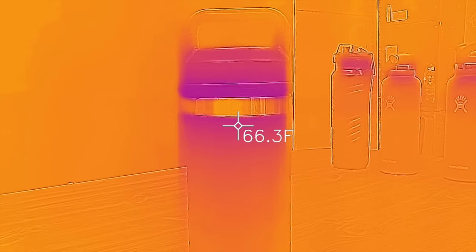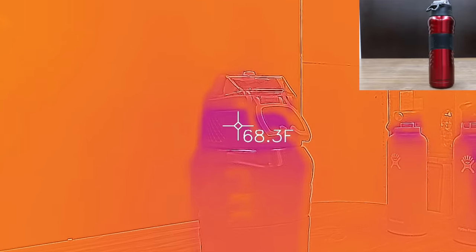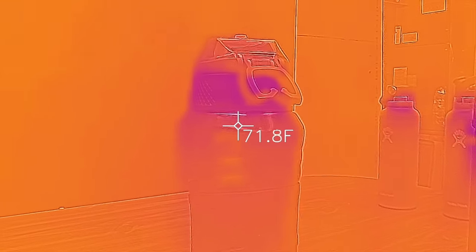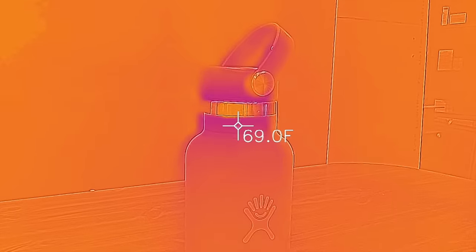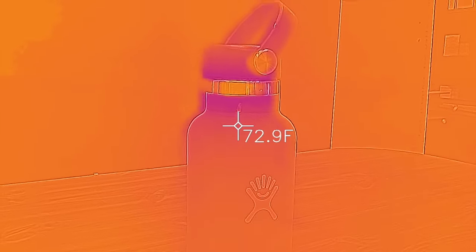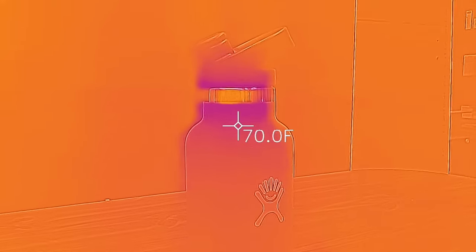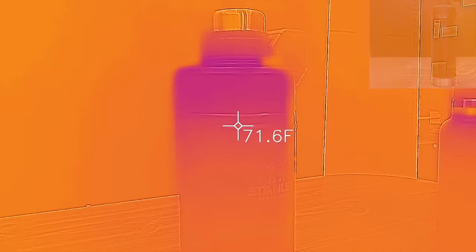The lid as well as the metal near the top of the container is quite a bit cooler than most of the other brands. The Under Armour seems to be doing fairly well. The top part of the container seems to be slightly cooler than the rest of the container. The Hydroflask standard mouth seems very similar in performance to the Under Armour, with the cap and the upper metal portion slightly cooler than the rest of the container. The Hydroflask Sport seems to be performing about the same as the standard mouth Hydroflask.